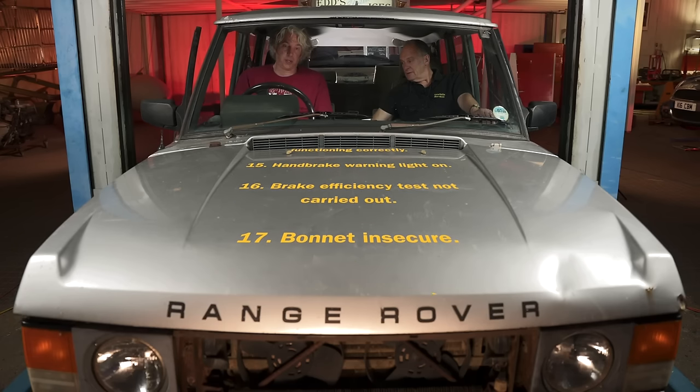Okay, so anyway, there's that issue. So that was one of the problems. They couldn't put it on the rollers, so they couldn't even drive it on the road because they didn't deem it safe. So there's that. The bonnet is insecure. Kind of know that. It's because that catch had to be removed to get into the bonnet. I haven't put it back yet, so that's actually my fault.